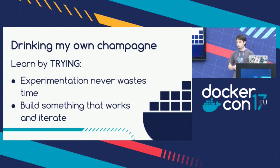So, the main thing to have in mind is I try to drink my own champagne. This means, as a training engineer, I had to learn myself to be able to make people learn. That's very important. That's the main takeaway of that session. And so you should. By mentoring people, you will learn a lot. Second takeaway is that you have to focus on building something that first works and then iterate to improve.